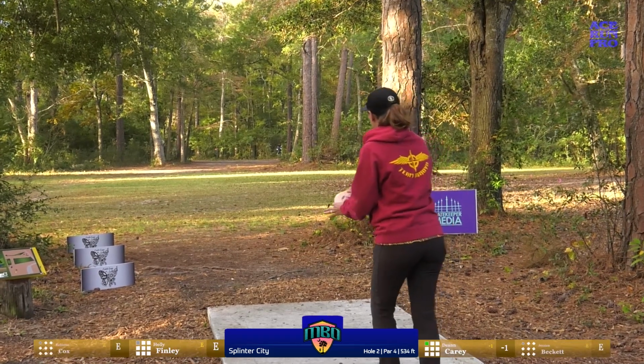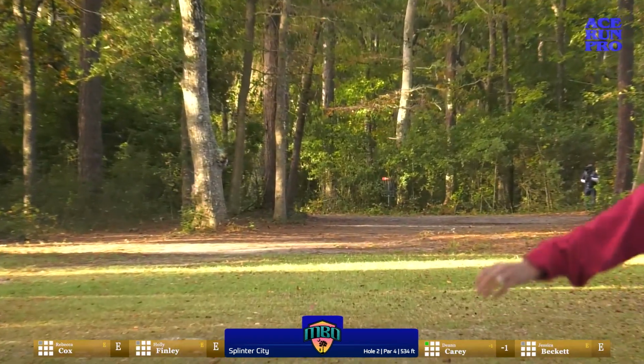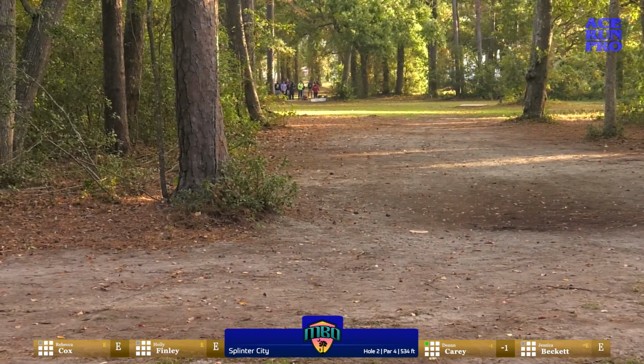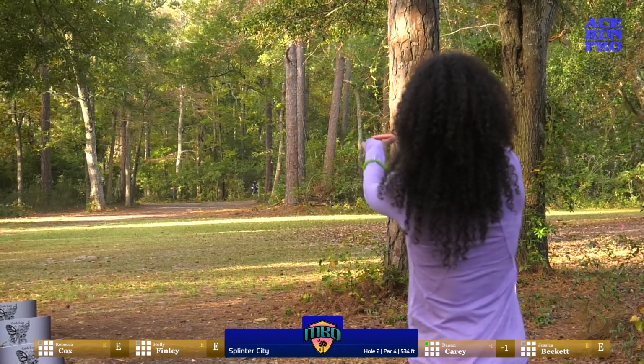Deanne Carey starting us off here on hole two, choosing an Innova mid-range with a slight turnover, hoping to land right past the corner and have an open look into the green. She does just that. Beautiful execution there.